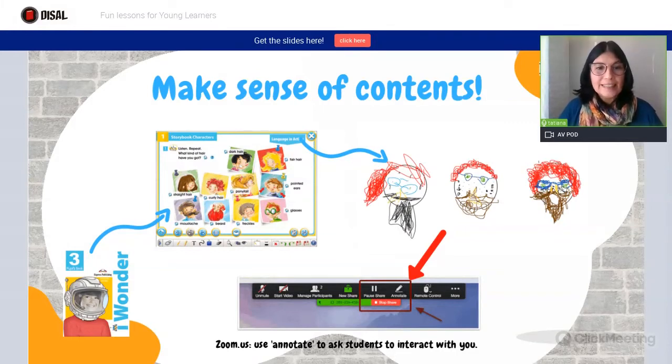So here we had an online dictation on parts of the body. They were working on curly hair, straight hair, the colors, the eyes, ponytails, mustache, those things. On Annotate, on Zoom, or any whiteboard that you have online, you can draw some circles, one for each child, and then you dictate: my character has long curly hair.